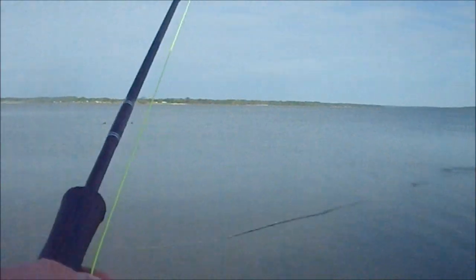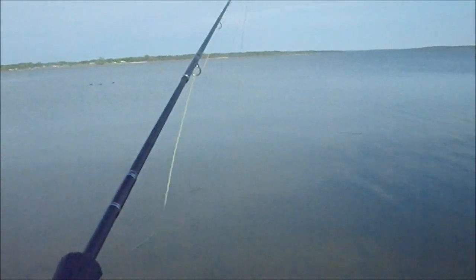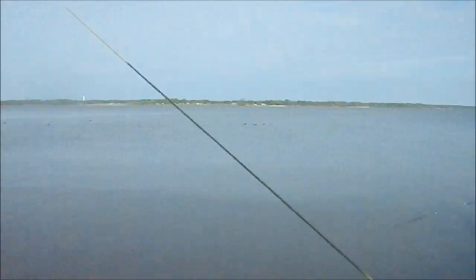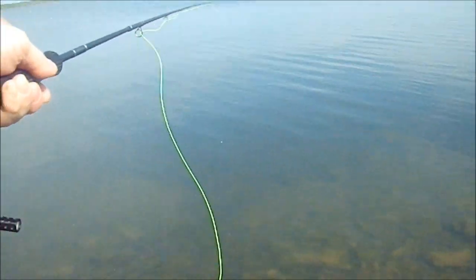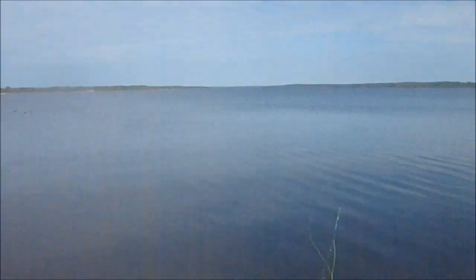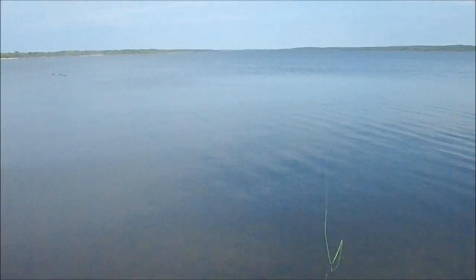Oh, that was the bottom there. It's not very deep right in here. I was kind of surprised to see him. I was thinking I might have to go back and find some deeper water, but maybe it's just the opposite. Might be time to put on some streamers. That gave me a little more hope for anything else that might have been going on.